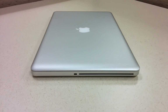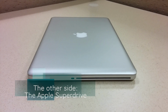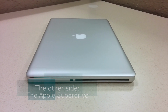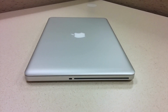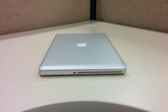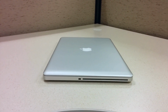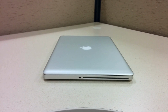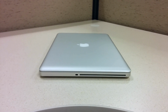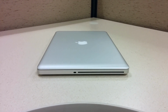Okay, now this is the other side. You can see that there's a Kensington lock on this side. There's also a CD and DVD player and burner. It's one of the reasons why I wanted this, because I do like to burn DVDs when I make movies and stuff, especially if I want to send the movies around to family, like at Christmas time. So it's nice to have the ability to burn DVDs.